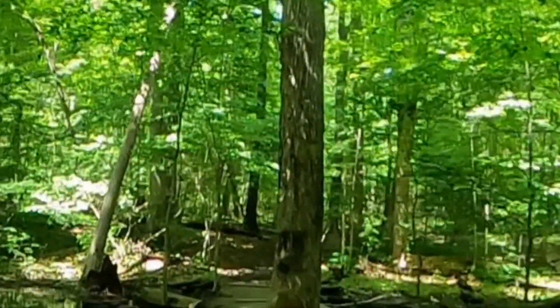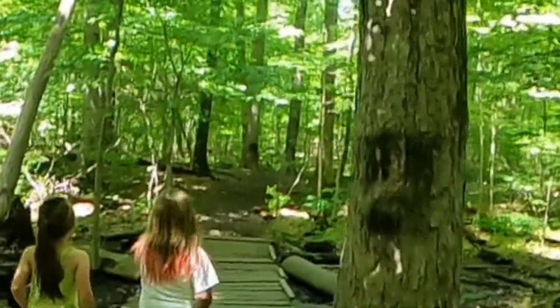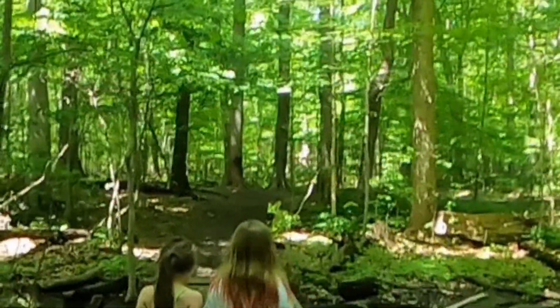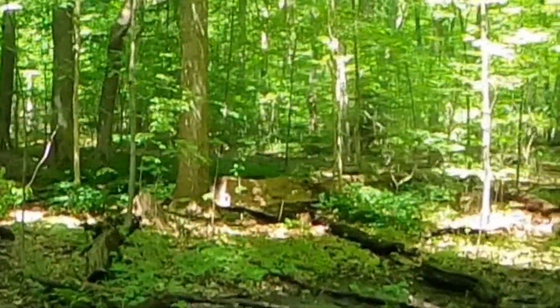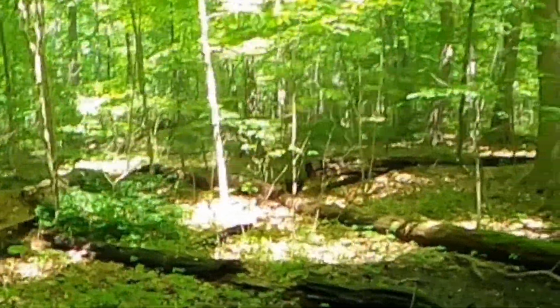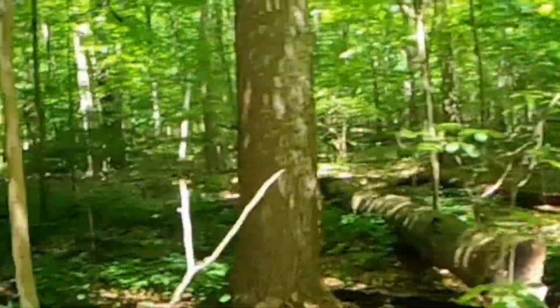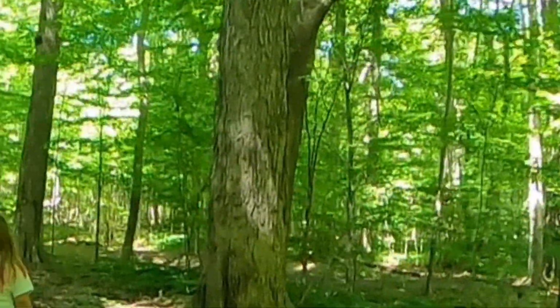Chipmunk? Chipmunk should be out here and not at our house. Oh yeah, I see him. Hey Chippy. Ooh, that's a little muddy. Try staying where it's dry. Try not walking in mud.